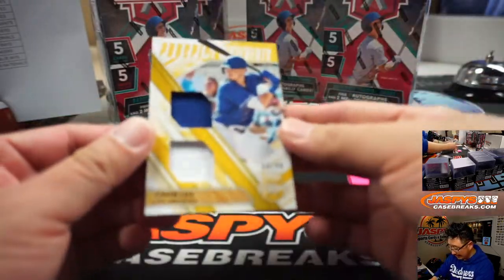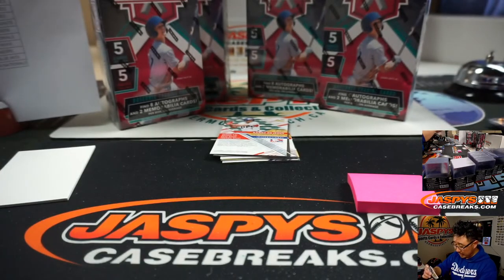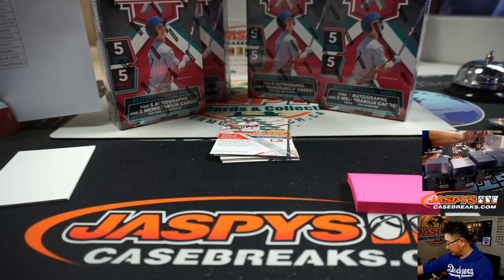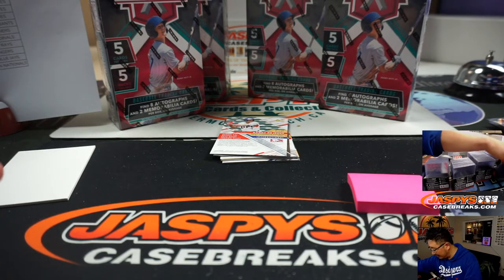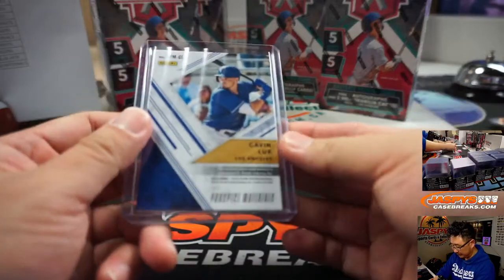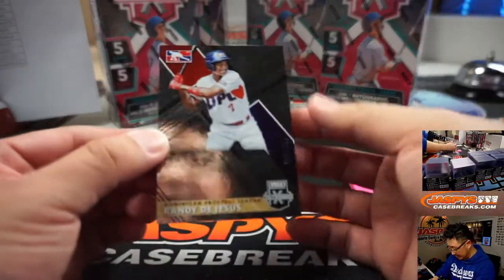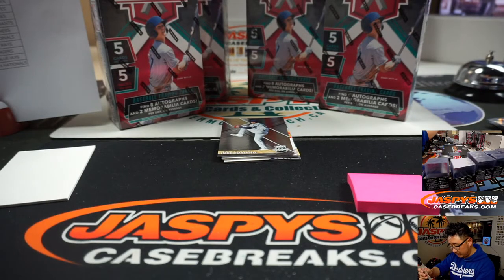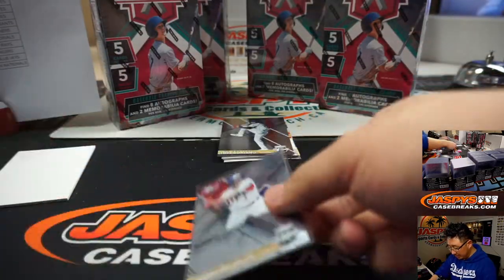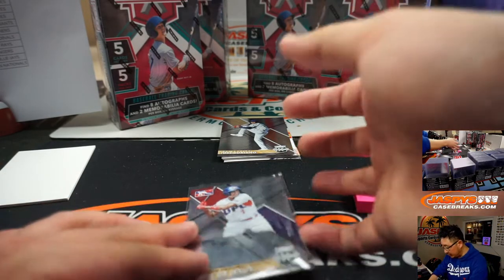Wow. Dual relic, Gavin Lux. Starting first baseman for the Dodgers. Season a little delayed, but when we eventually do play games, he will be the starting second baseman. It's another one for David and the Dodgers. There's Randy DeJesus. Again, that's part of the Dominican Prospect League. Yeah, he's not associated with the MLB team.